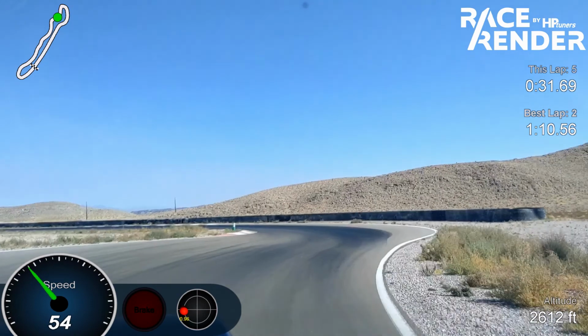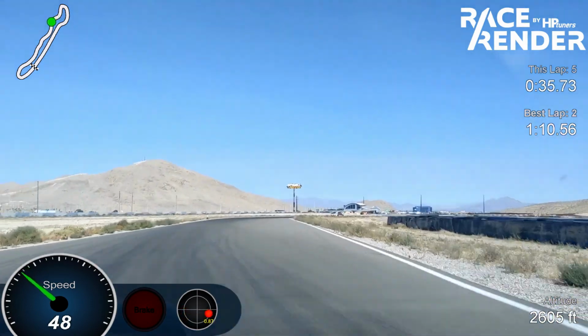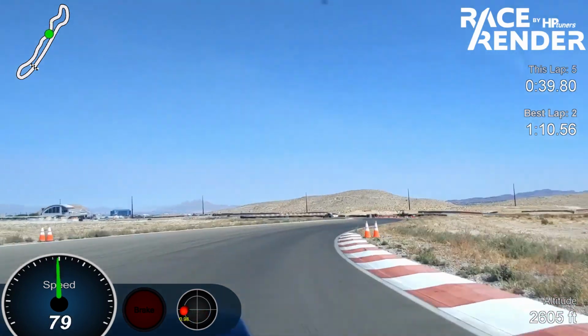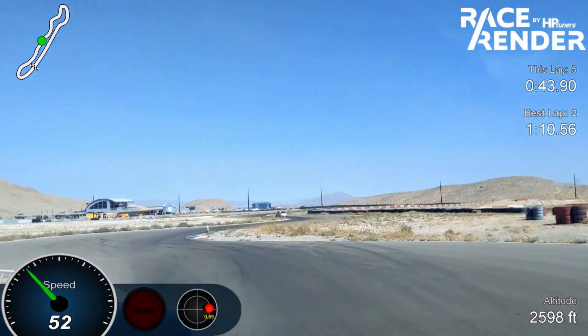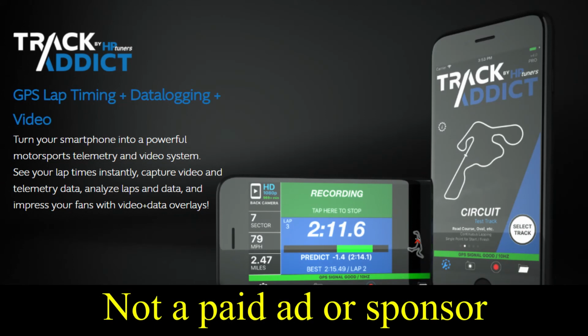The good thing is, I now know where I can improve in terms of my driving, and I know what vehicle settings I like to kind of play with. And I'm pretty confident with more practice, I can get into the 108s, maybe the 107s, without changing anything on the car. Now for the telemetry, I use Track Addict.